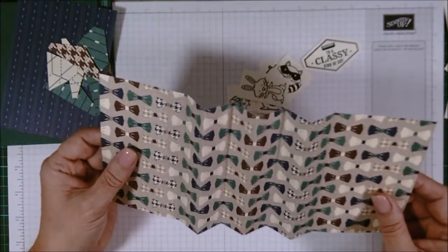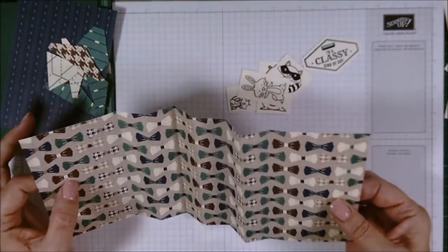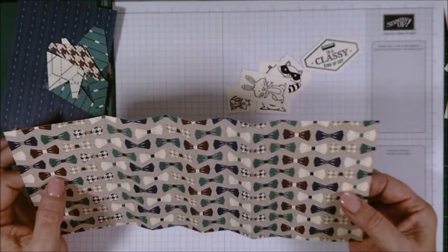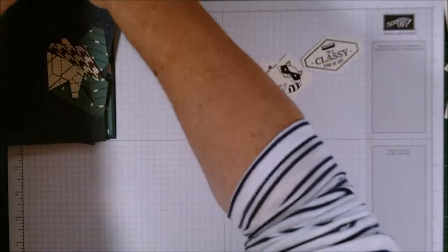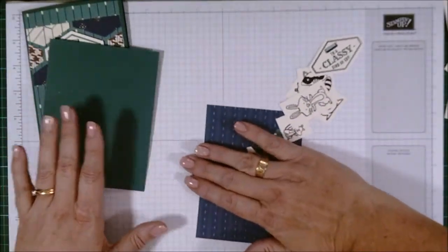Now the reason this is already scored is because I got this far into making the card the first time on film and realised I'd made a big error. So we'll pop that to the side for a moment. As I said, all of the measurements and everything can be found on my blog.